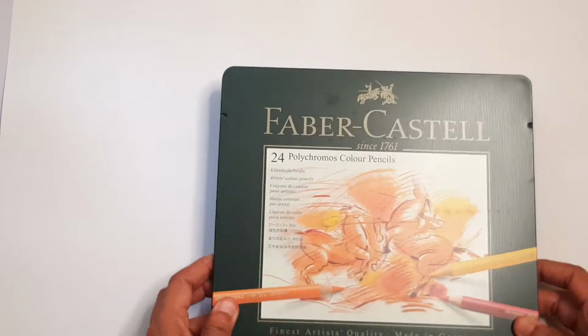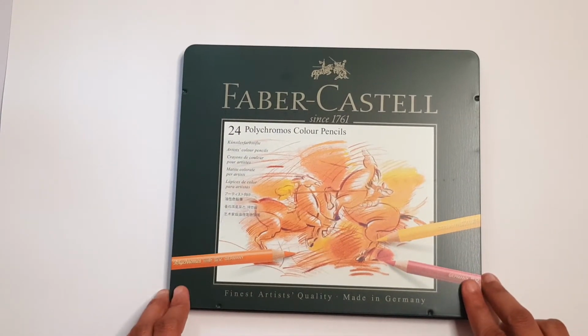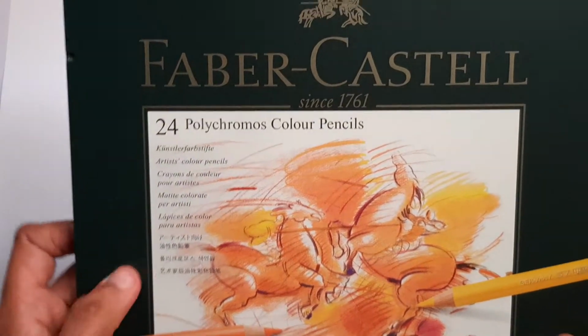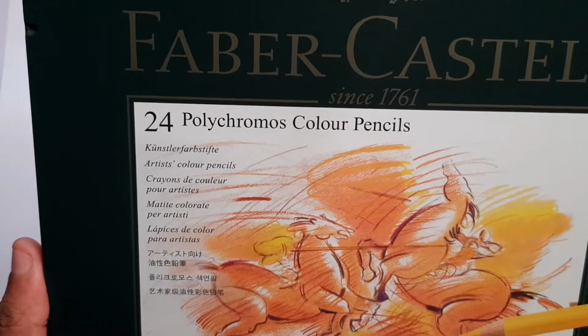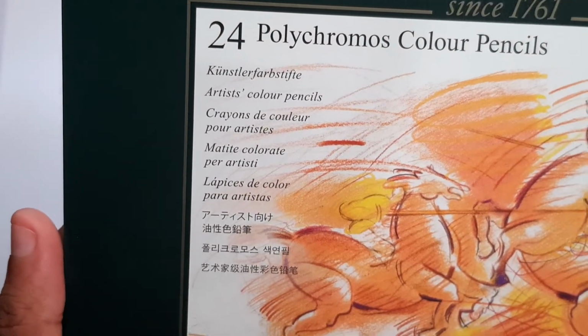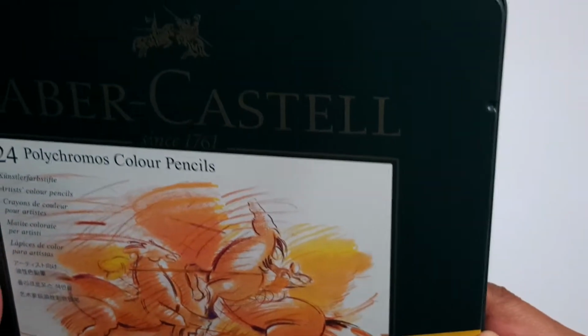Today I am going to show you something really interesting, the Faber Castell Polychromos. I finally got one from a local art supply store. I could only afford the 24 color set because these pencils are very expensive. It's a German product, so like most other German products, the quality of these pencils is superb.